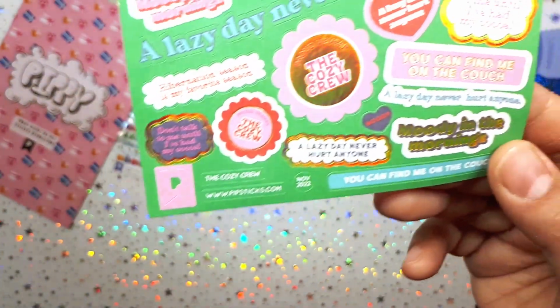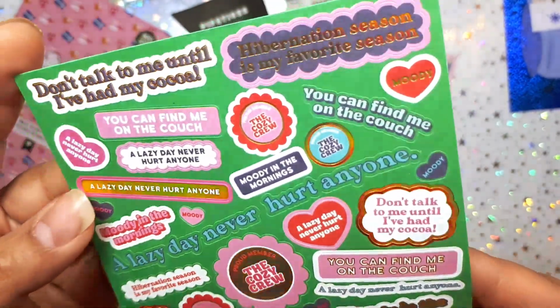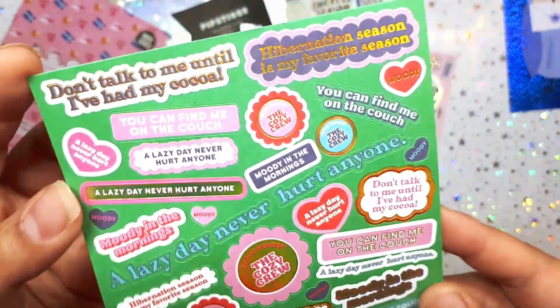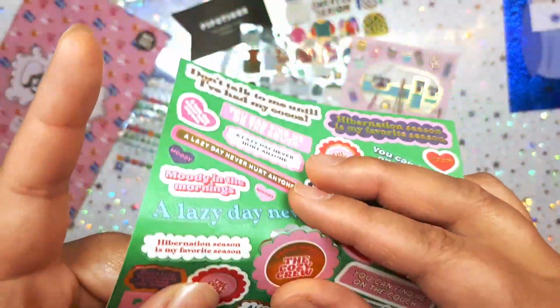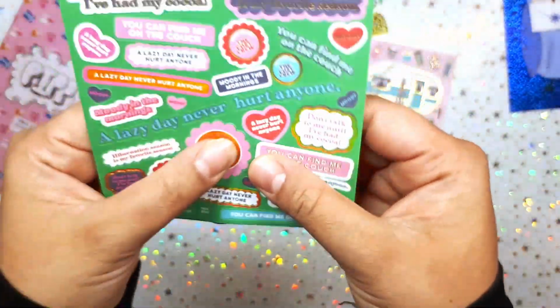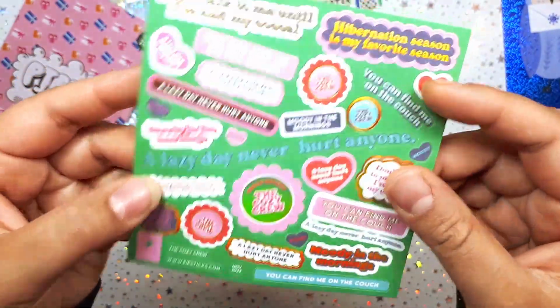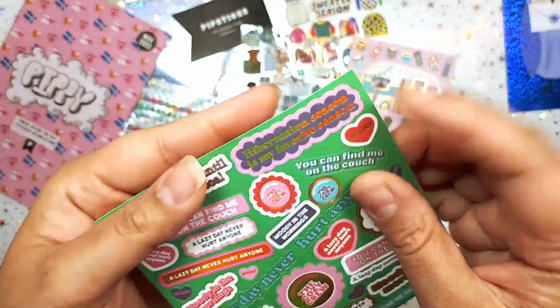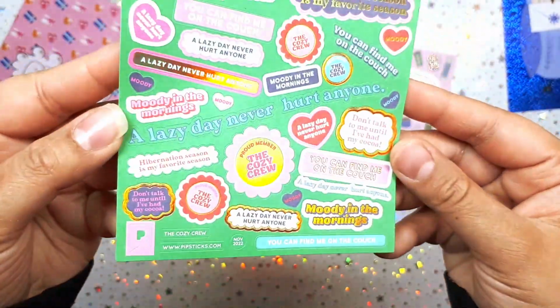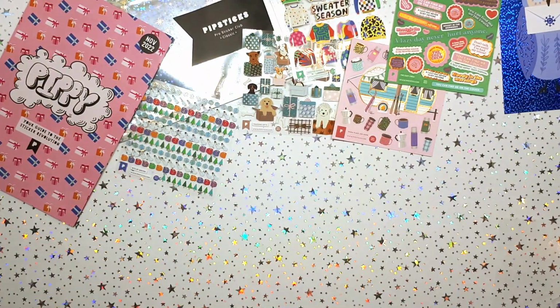The Cozy Crew. I love the background. It is a matte green with some holographic rose gold foil. And I love the scallop edges. Yes, look at that. Very, very pretty. And I like the background that it's green, except not many of them have the green backing. It's a definite kiss cut. So that's really awesome to use for those lazy days.